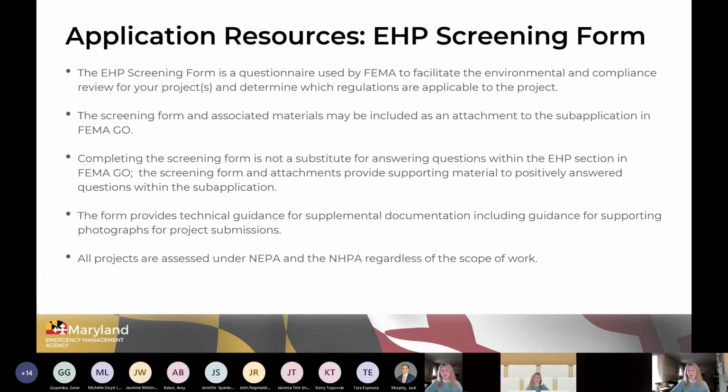The form provides technical guidance for supplemental documentation, including guidance for supporting photographs for project submission. We're going to talk a little bit about that later on, but they do have some basic guidance that I sort of adopted for this program in that form at the very end.